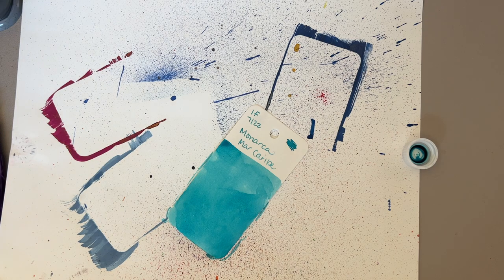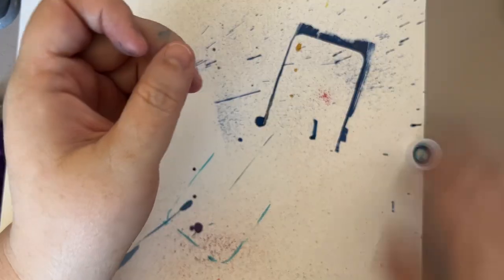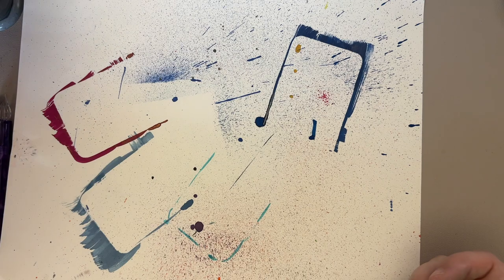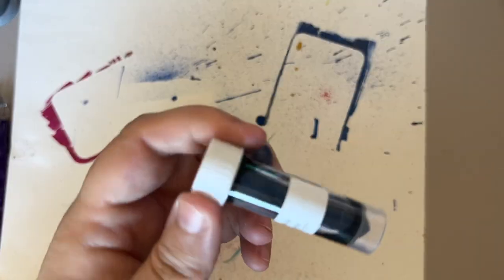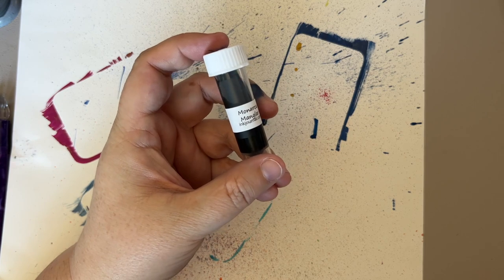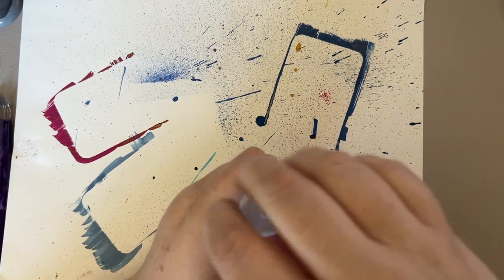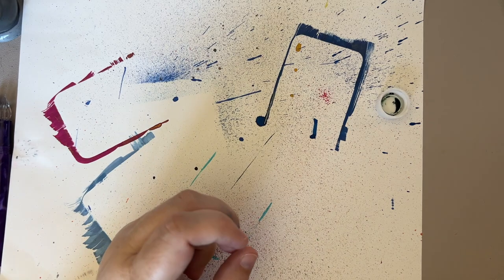Pretty. This one looks like it'll have really good shading too. Which I enjoy. I enjoy shading inks. Let's see. Manglar. This looks like a rich olive green, perhaps, maybe? This color is inspired by the lush mangrove forests at Riviera Maya. I can't tell if it's an olivey green or a grayish green, but we'll find out in just a second.